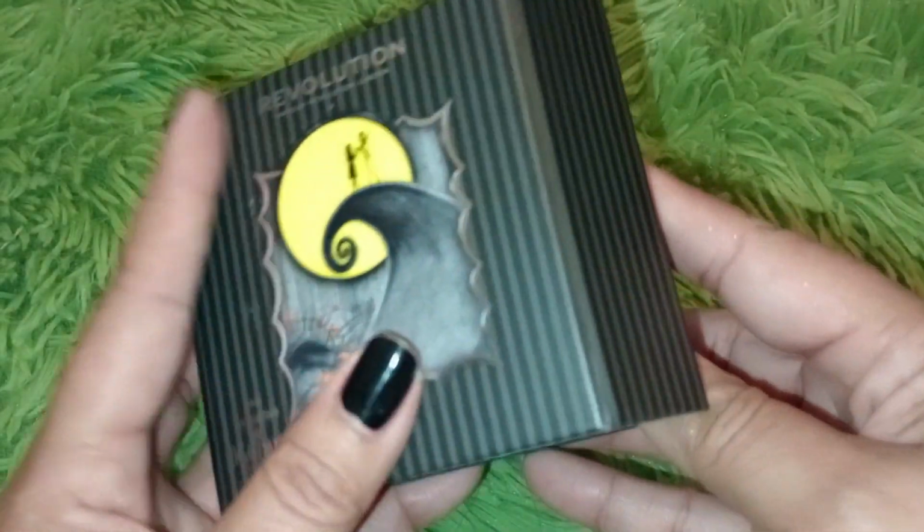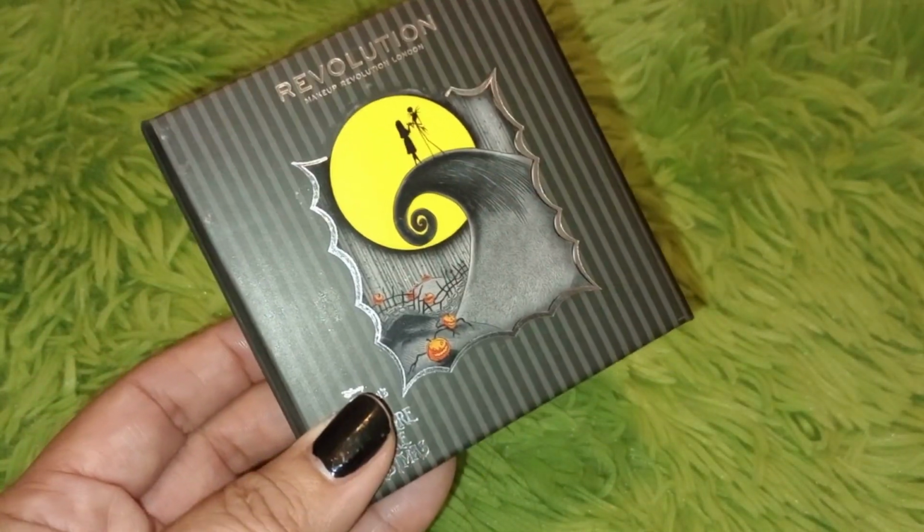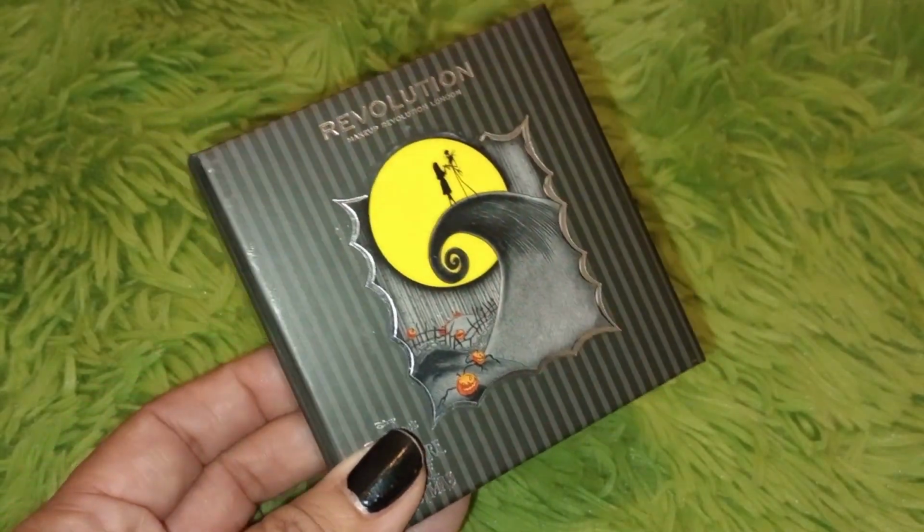I don't use this highlighter. This one is strictly for collecting. And I think I'm going to go ahead and put this one in my background. It'll be perfect for spooky season as like background decor.